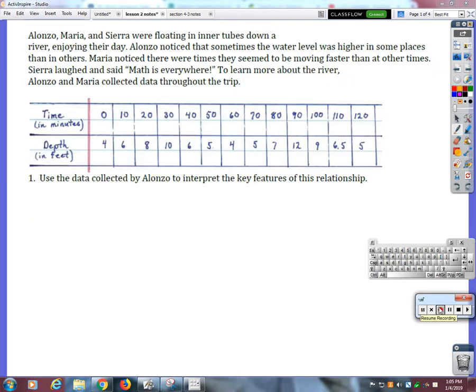What happens next? It says Alonzo, Maria, and Sierra were floating in inner tubes down a river, enjoying their day. So picture them floating down. Alonzo noticed that sometimes the water level was higher in some places than in others. Maria noticed that there were times they seemed to be moving faster than at other times. Sierra laughed and said, math is everywhere. So, to learn more about the river, Alonzo and Maria collected some data throughout the trip. So here is the time that they were floating, and then underneath that, they wrote down some of the depths of the river they were floating in feet.